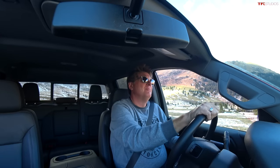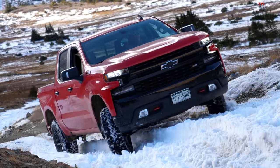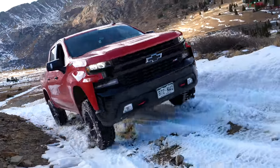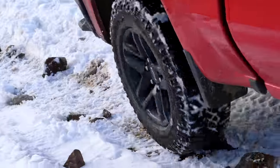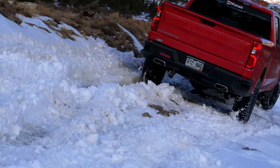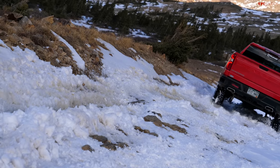I think this is about as much snow as I'd want to do before I would turn around and head back down, because you forget just how heavy these vehicles are when they start sliding. It's sometimes very difficult to keep them on the trail. Luckily, we've got good tires, but you're certainly down in terms of control and, well, bravery for me.